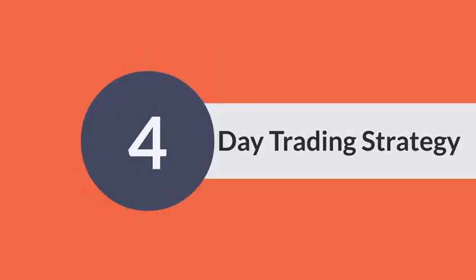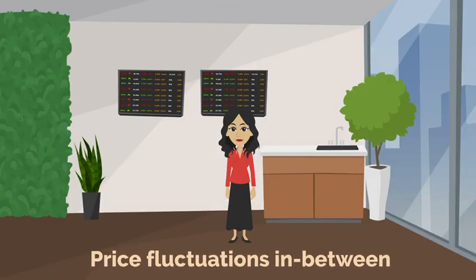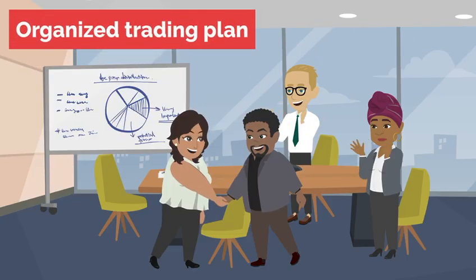Number 4. Day trading strategy. Day traders take advantage of price fluctuations in between the market open and close hours. It's recommended that day traders follow an organized trading plan that can quickly adapt to fast market movements.